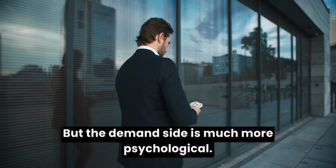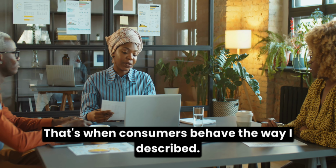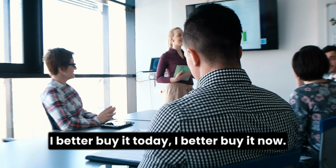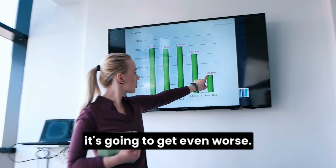But the demand side is much more psychological. That's called demand pull inflation. That's when consumers behave the way I described. And as I say, I lived through the 70s where it was, I better buy it today, I better buy it now. You're pulling all this demand forward and bidding up prices because you're worried that it's going to get even worse.